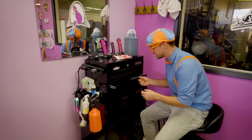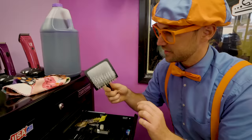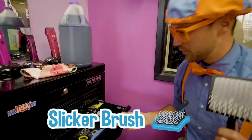Check this out. Another drawer. Wow. There is a lot of cool things in this. Look at that. That kind of looks like a brush, but it doesn't look like a normal brush or a comb. This is called a slicker brush. All right, we'll put that over there as well.